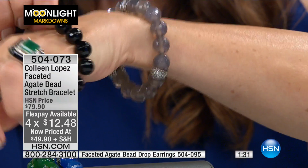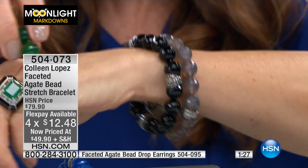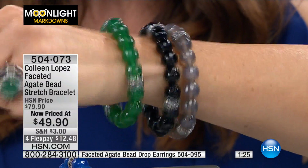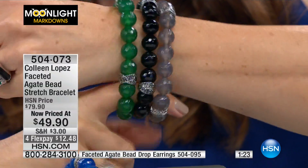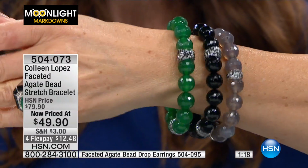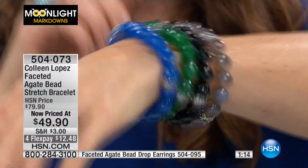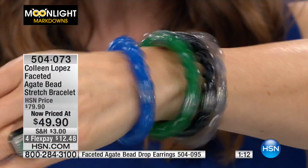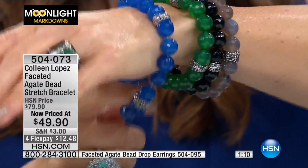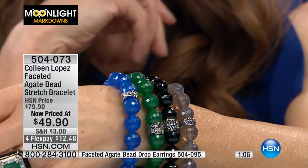So let me just give you a quick final rundown of all the colors here and how we're doing. The cool thing about this bracelet is you don't have to know anyone's size if you're ordering for them. If you're buying rings or shoes, you pretty much have to know their size. You don't want to guess because you don't want to have to return it. But this bracelet is one size fits all. I have a smaller wrist and it doesn't fall off, but there's plenty of room, plenty of give to have that perfect drape. I love them all together too.